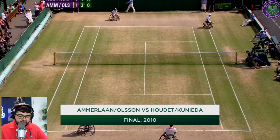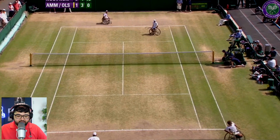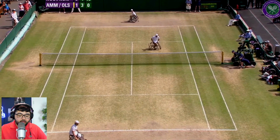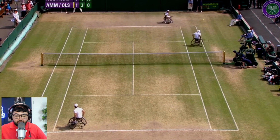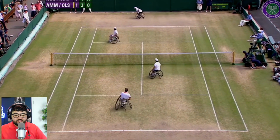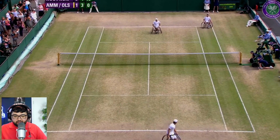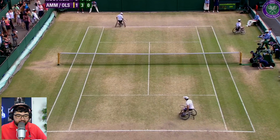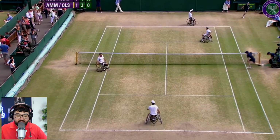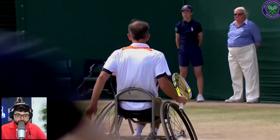Alright, so we're playing some doubles here. See, so they can use the lines outside. Yo, they're going on forever. Oh my god, it's still in play. Doing it again. Oh my god, these guys aren't stopping. What a shot. Holy shit. Wow, what a shot that is. Wow. Ude and Kunieda stayed in that rally as long as they did.